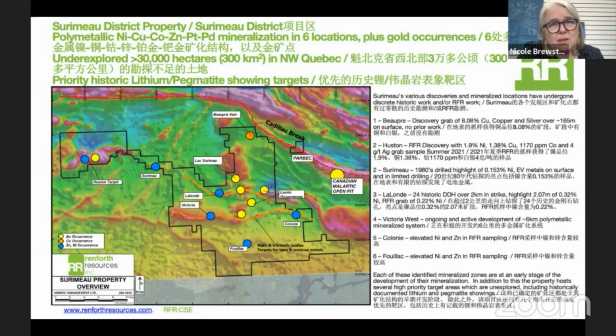So that's a lot on our plate in terms of the EV metals. We're not going to touch the gold on the property. It is documented. It's fairly low grade, but large, extensive gold associated with an intrusive around Surimau. And in the north at Beaupré, we have a copper silver discovery we made. 8% copper on surface. We traced over 165 meters. We will do some more work on that. So you can see why Surimau is our focus. There's a lot going on, and we have mineralization already in a lot of areas and lots of follow-up.